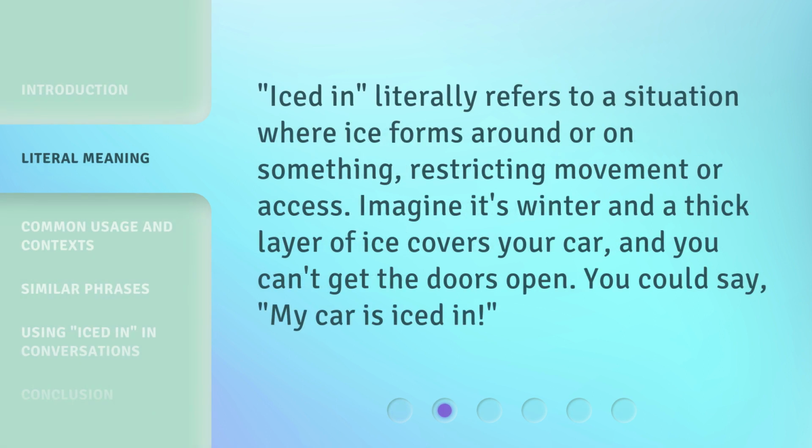"Iced in" literally refers to a situation where ice forms around or on something, restricting movement or access. Imagine it's winter and a thick layer of ice covers your car, and you can't get the doors open. You could say, "My car is iced in."